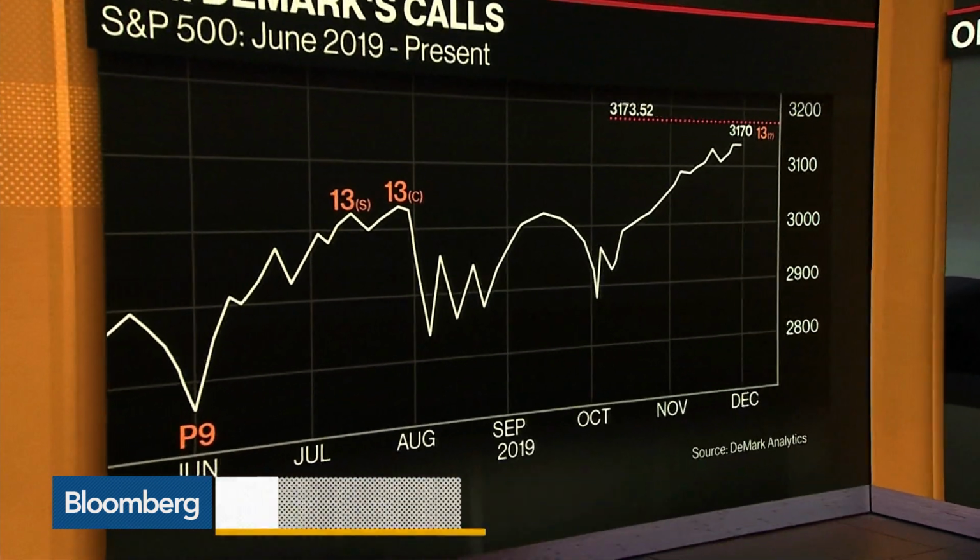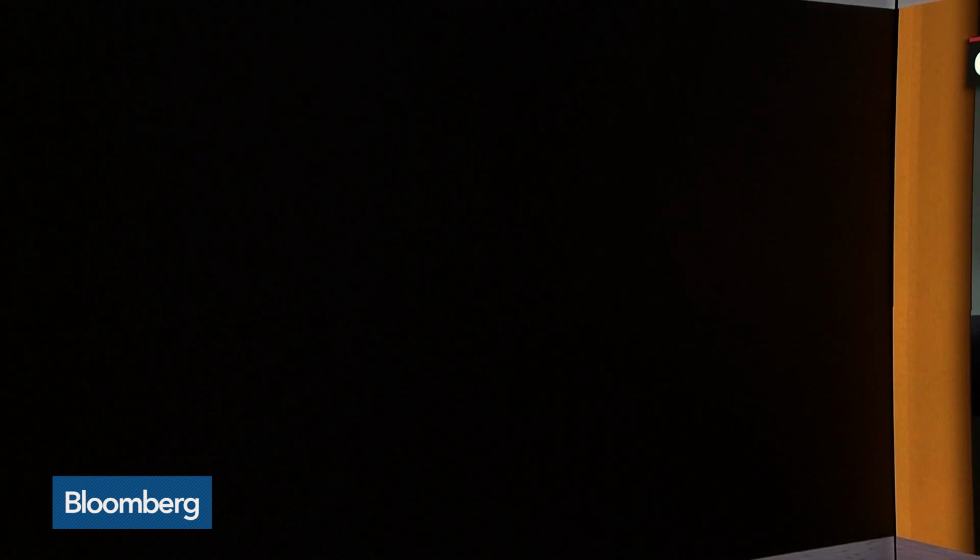Well, for some time we've been looking for a market top. If you recall, in the first week of June, June 3rd to be precise, we recorded what we call a perfected 9 setup. So that identified the low for us. And as the market advanced into the July 15th and July 26th peaks, we recorded 2 timing indicator likely peaks, and they both appear on the chart as 13s. One is sequential and one is combo.